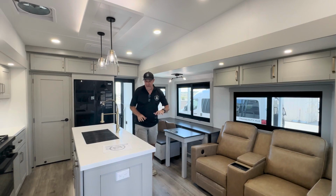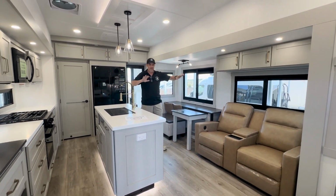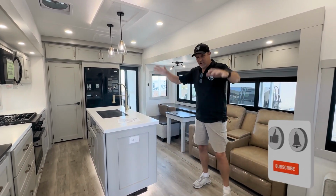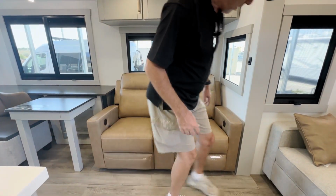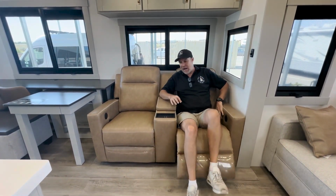All right, so as you come in here, your living and kitchen is here. You have opposing slides, but it's a slightly different take because of the outdoor space. Your living area is sort of here. You've got your two theater chairs here, which are part electric, part manual. The recline feature is manual. You just pull that and you recline, all right?